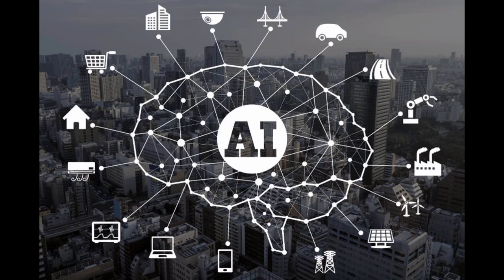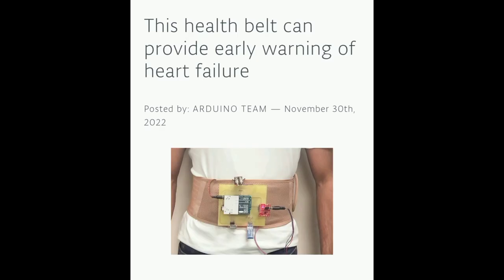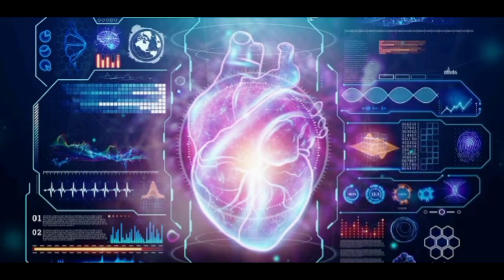I am going to share the latest research-based updates in the field of artificial intelligence. That is definitely amazing news for all of us. The wearable belt with sensors accurately monitors heart failure 24/7. This is no doubt great news for all of us.